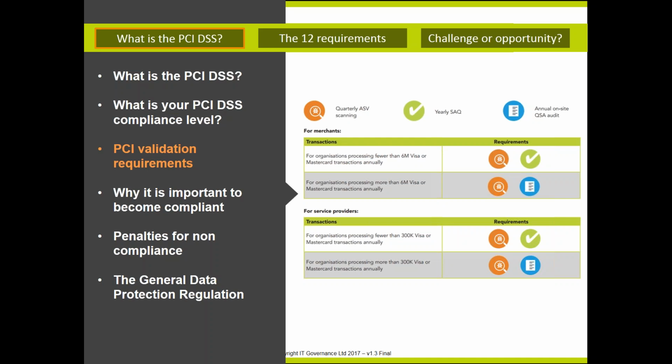Regardless of your merchant level, the PCI DSS requires the organization to perform a quarterly external vulnerability scan, which is by an approved scanning vendor. This is the ASV. So what we can see on the slide is basically, depending on your level 1 breakpoint, you need to either do a self-assessment questionnaire or you need an external company to come in and do it. It could be an internal QSA within your own business, but essentially there's that breakpoint in transaction volumes. And regardless of this, you need an approved scanning vendor to scan the perimeter of your cardholder data environment.